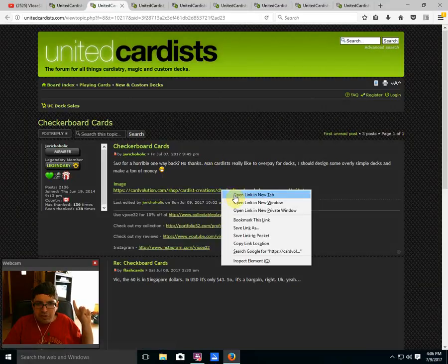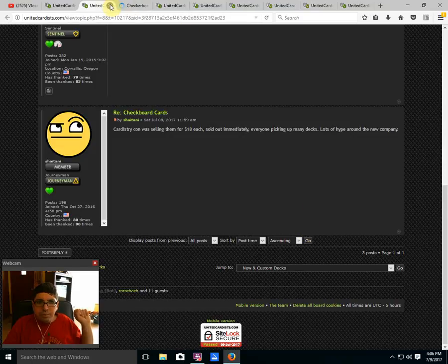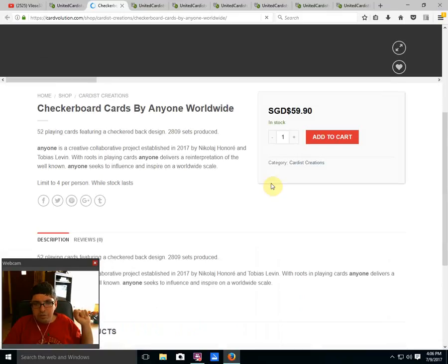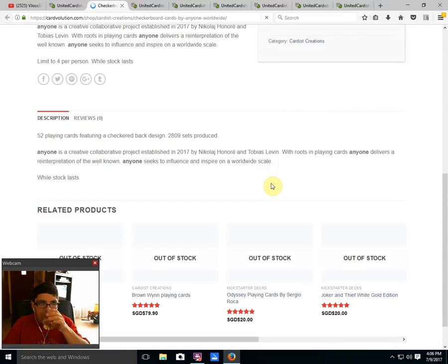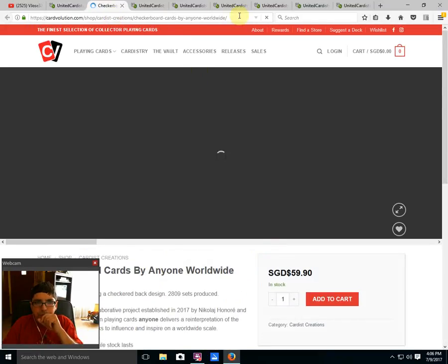Speaking of which, then there's checkerboard playing cards. I don't remember if I mentioned it before. They're $60 Singaporean. The checkerboard cards by anyone worldwide. Nobody even wants to put the name on there. Limited to 4 per person, while quantities remain, and it doesn't want to sell me the cards.